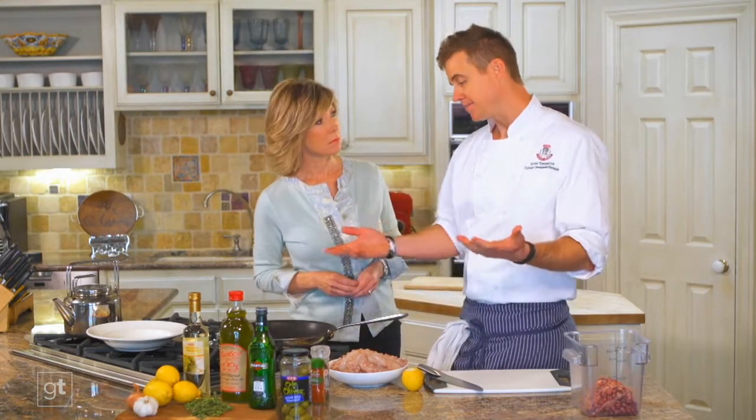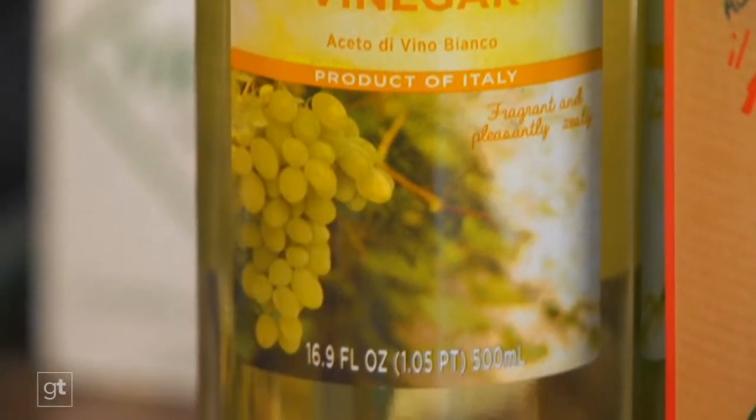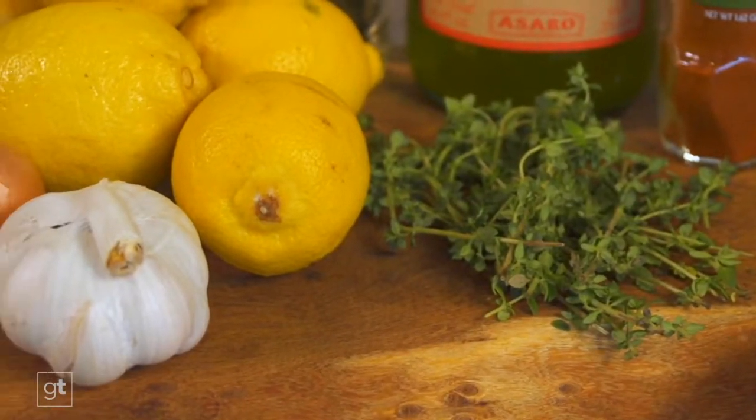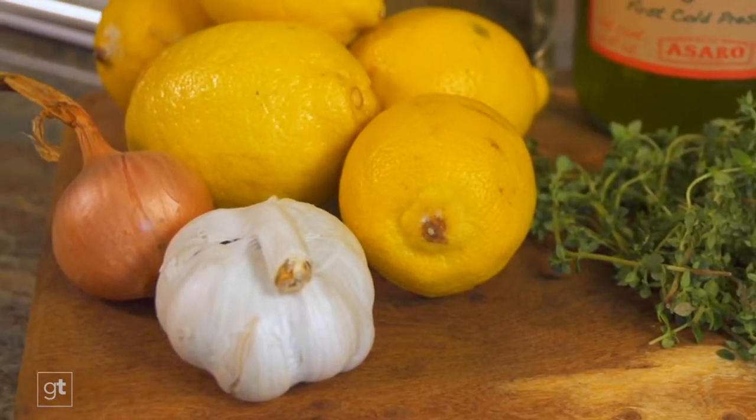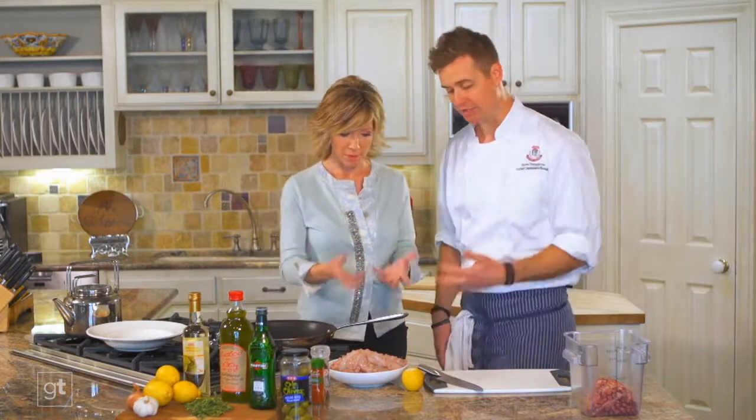All we've done is take a big pot of boiling water, about four cups of water. We do a whole bottle of white wine because it's the holidays, so you've got to have that extra flair in there. We do a little bit of vinegar just to give it some bite, and then all the aromatics. You can really get creative with it, but I like lemons, onions, garlic, obviously fresh thyme, but you can do bay leaves. It gives it more flavor. Exactly, we're just making a really flavorful liquid.